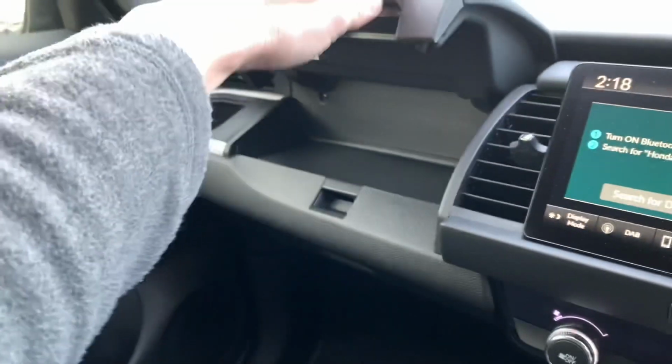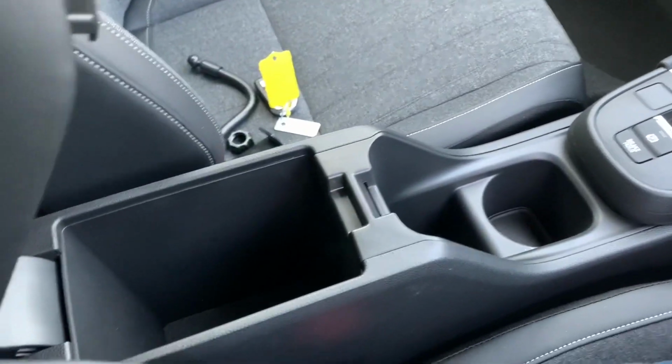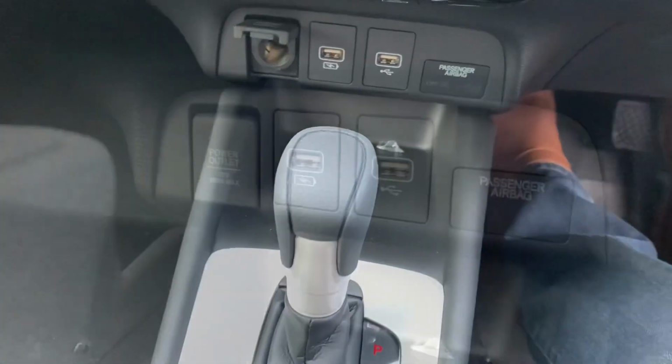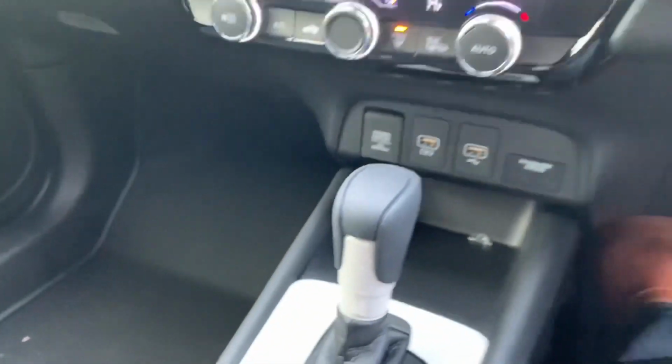Up front then, we've got some storage in through here, and there's some storage down through there as well. There's more storage in the centre armrest in through here. There's also in front of that 2 drinks holders in through there, and then up front a little bit more storage, and further in then you can see there's 2 USB points and a 12 volt power outlet as well, and that's just in front of the gear shifter there too.